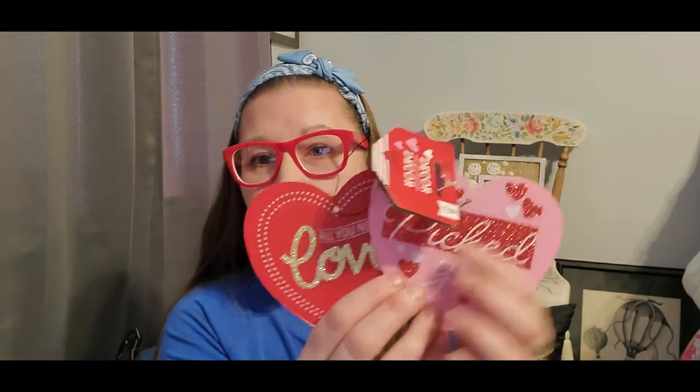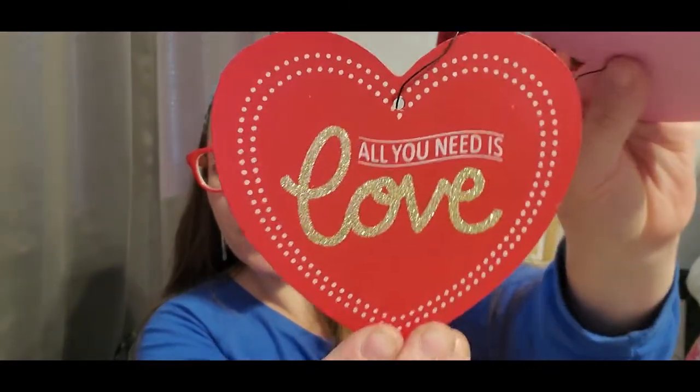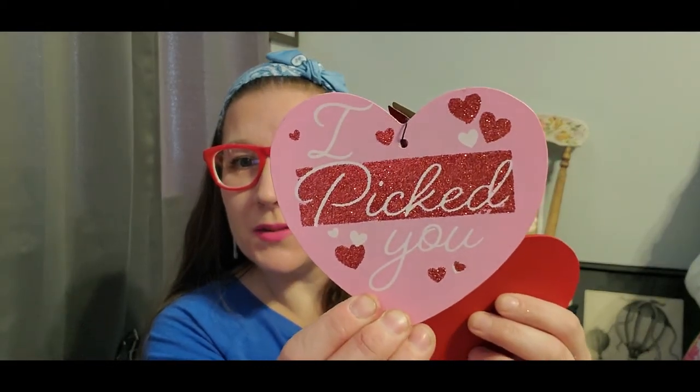And then I got this one, which is also the same, the two pieces for the dollar. This one says, "All I need is love." And they're just pretty. This one says, "I picked you." So I think that's cute. And then they had a third option, and that was kind of like a lilac purple. And I can't remember what it said on it, but there were three different types of sets of these, and I just got those two.